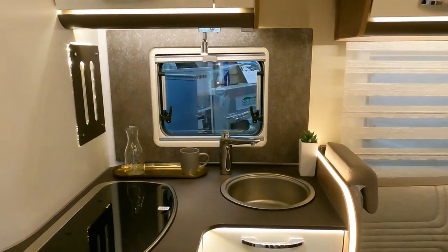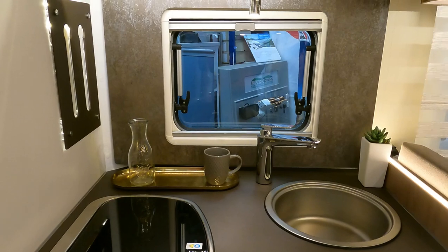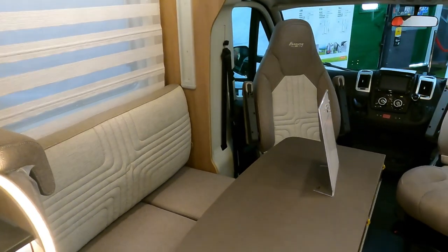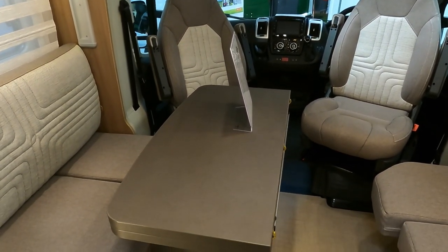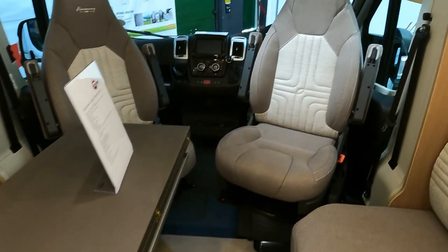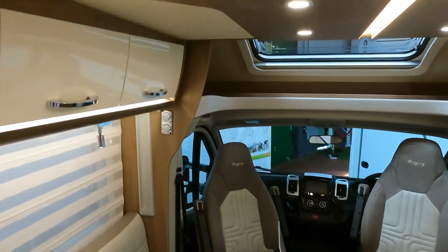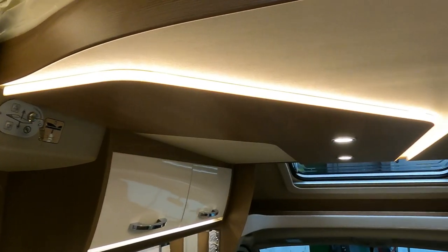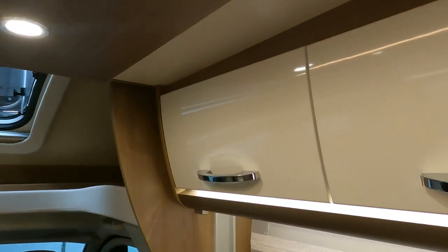Just coming into the 736 now, so just coming into the kitchen area. Swing around. Two front seats in the lounge area. A beautiful table, looks all adjustable. And this has actually got the drop. I've just spotted the electric drop down bed on the ceiling. There's the controls for it over there. And all the storage compartments in the drop down bed.